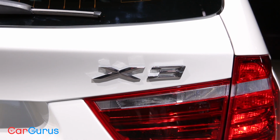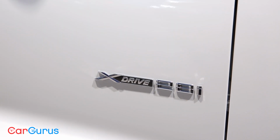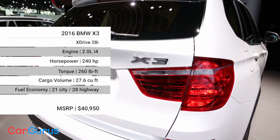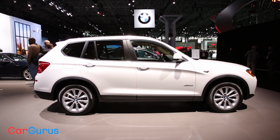This X3 is the gas 4-cylinder trim with all-wheel drive, called xDrive28i, and it doesn't come cheap with a starting price of just under $41,000. But considering the combination of luxury and practicality it offers, there are a lot of worse ways to spend your money.